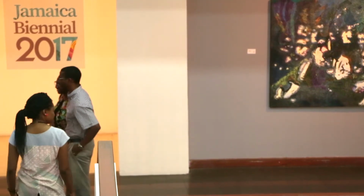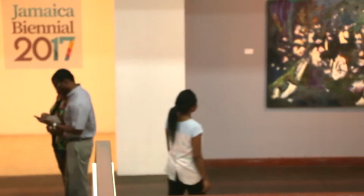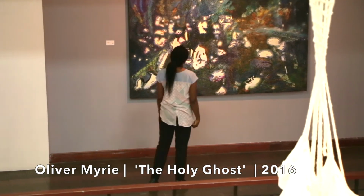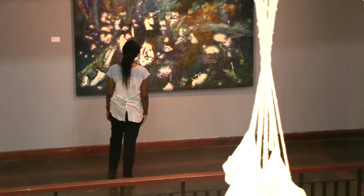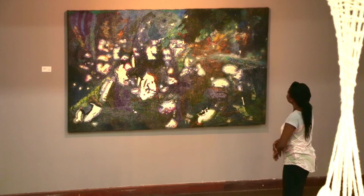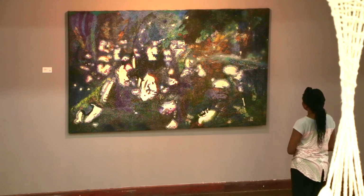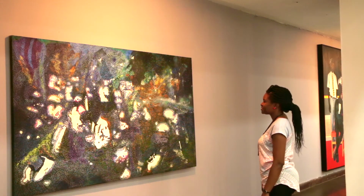This piece is by Oliver Myrie, and it is a part of the 2017 Biennial at the National Gallery. There are different things that I enjoy about this piece. It's a very intelligent painting, for one. It pulls me in. The artist's use of colors, the textures, very, very interesting, very dynamic as well.